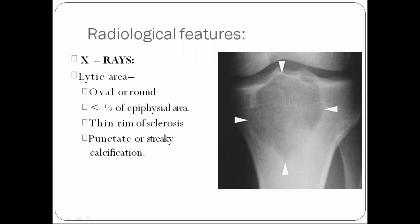X-rays, this you need to remember. As you can see, there is a lytic area in the proximal tibia. This is characteristic of chondroblastoma because it is involving the epiphysis and extending into the metaphysis. It is usually oval or round, comprising less than half of the epiphyseal area. There will be a thin rim of sclerosis. Sclerosis is the thickened part, and sometimes there may be punctate calcifications.